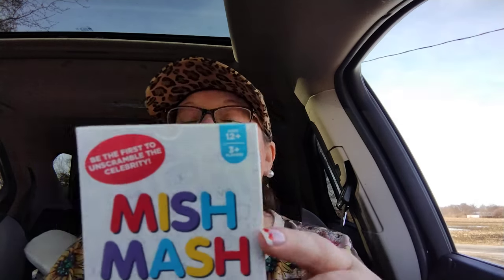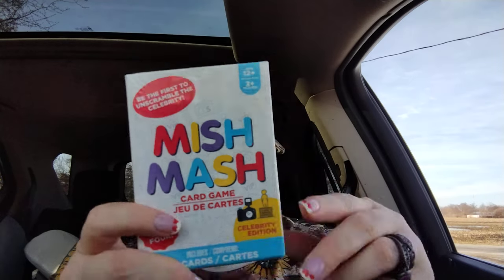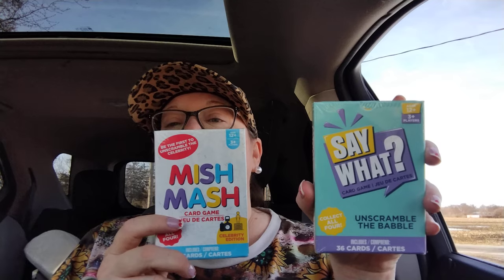And then I also found this Mishmash Celebrity Edition. Be the first to unscramble the celebrity. So I got each of these card games. I thought that was a good deal for $1.25 each.